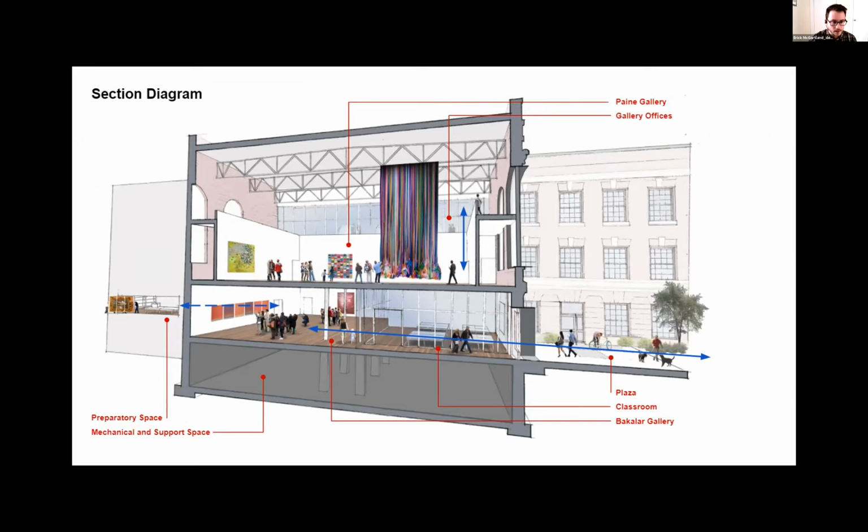We also wanted the classroom to be adjacent to the front door for easy access, as well as directly adjacent to the gallery so that the programming could take advantage of the exhibits on display. Since this was to be a teaching museum, it was important to tie the education and exhibit components together.